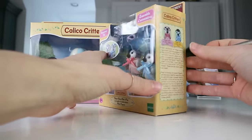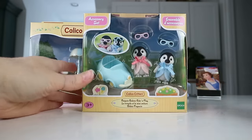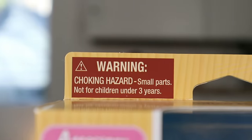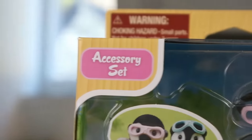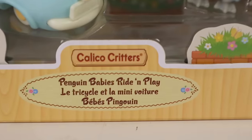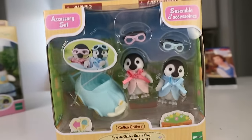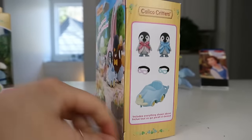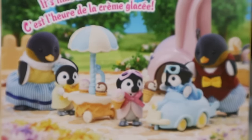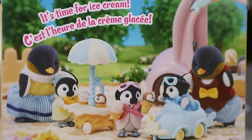Since we're already doing an unboxing, let's go ahead and unbox these for funsies. Why not? We're gonna start with this smaller set. Warning, not for children under 3 years. Guys, I qualify. Accessory set. So it comes with two little penguins, little goggles, and they have a sled or a car. Ride and play. Baby penguins, guys. Oh, they're so freaking cute. Those are little accessories it comes with. Here is a cute little print. Oh my goodness. And the ones featured on the back, this is the full family.